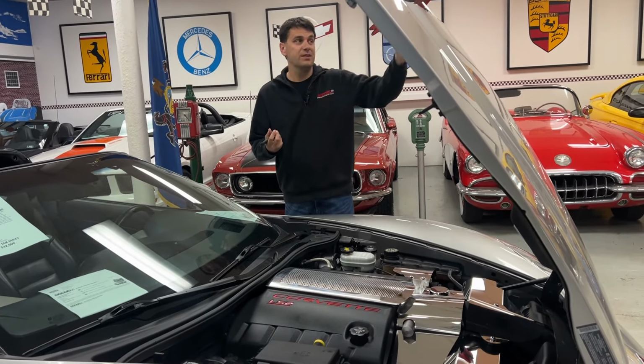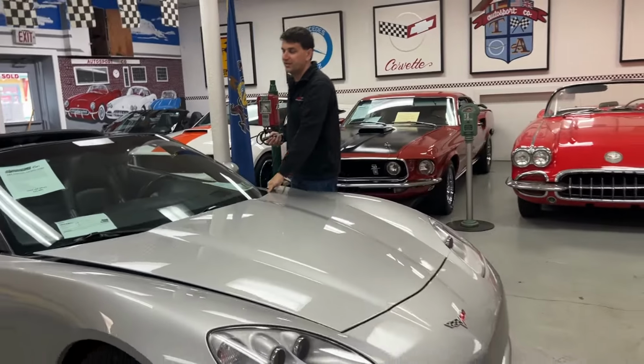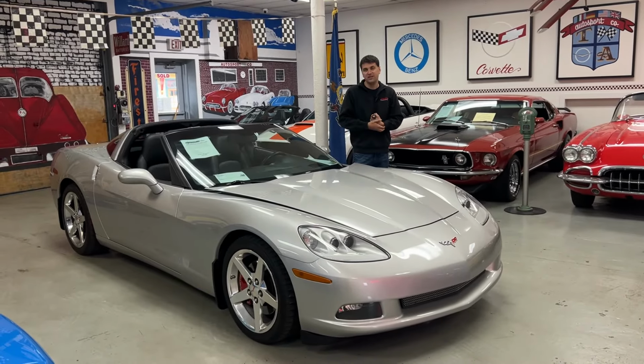If you haven't ever been out to Corvettes at Carlisle, it's only about maybe 3 hours from here, and it's something that everybody who buys a Corvette should go to. So if you're in the market for a Corvette, this should definitely be under consideration.